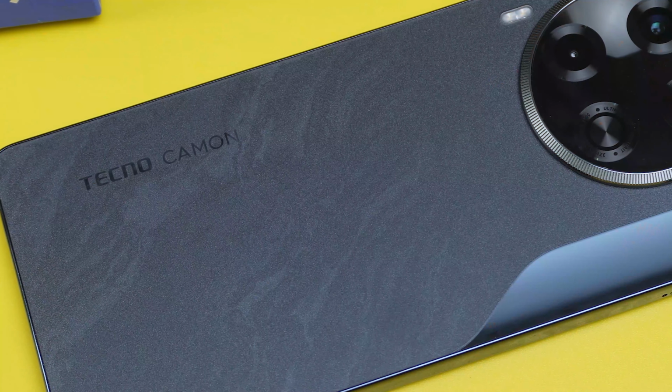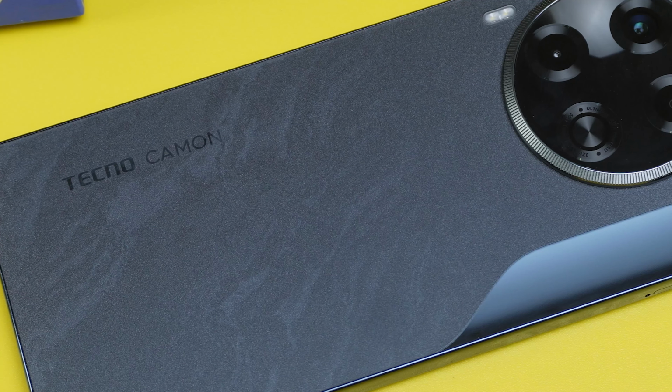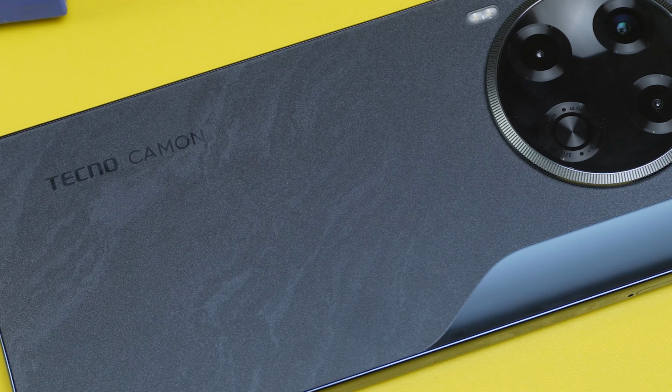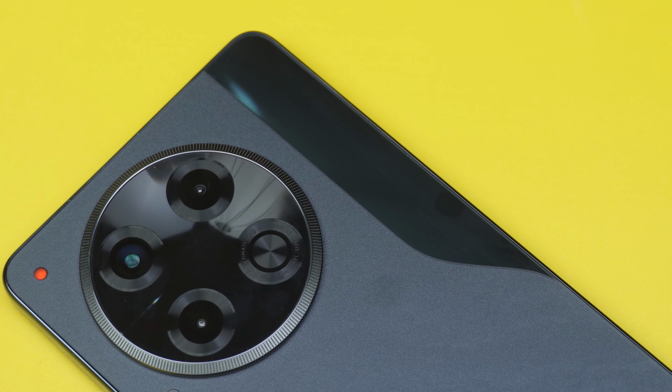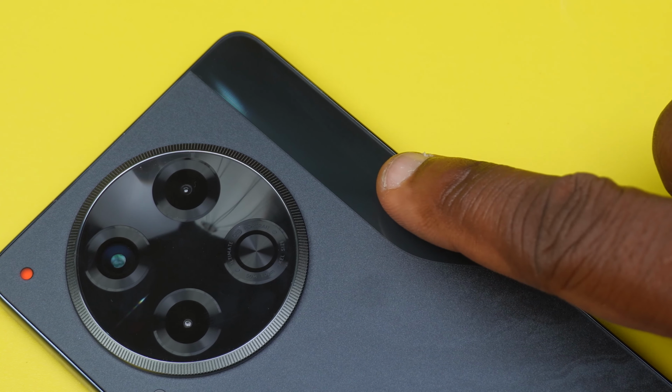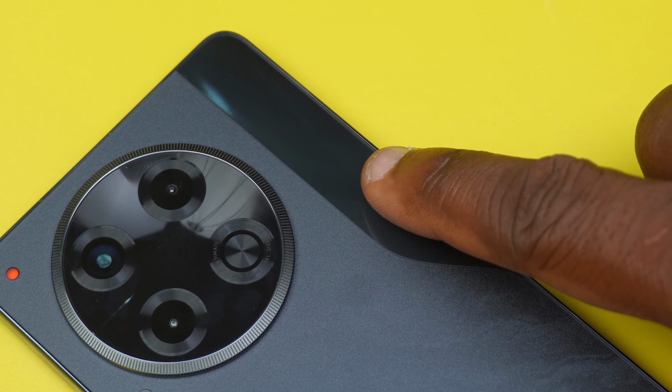The rear is made of glass but has this look that will make you think it is frosted leather, but it actually isn't. It also has a matte finishing except for this edge right here, so there is nothing like struggling with fingerprint smudges and dust.